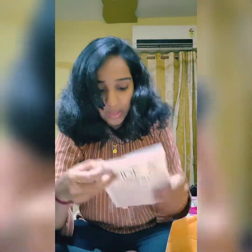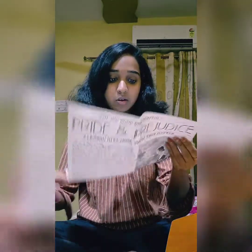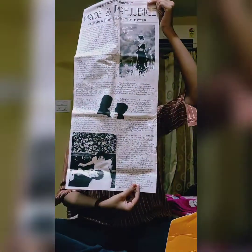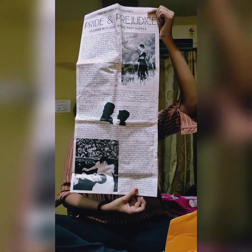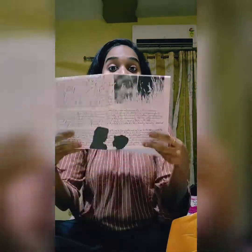Okay, so there is this Pride and Prejudice cover. So this is the whole Pride and Prejudice cover. You can see from top to bottom. So this is Keira Knightley and all of the Mr. Darcy fandom. I am personally a huge Mr. Darcy lover. So anything related to Pride and Prejudice is a very, very welcome gift. So thanks.